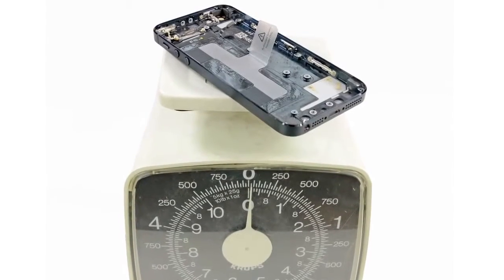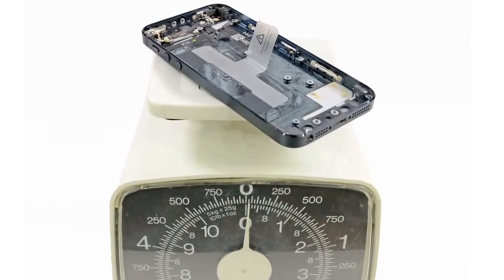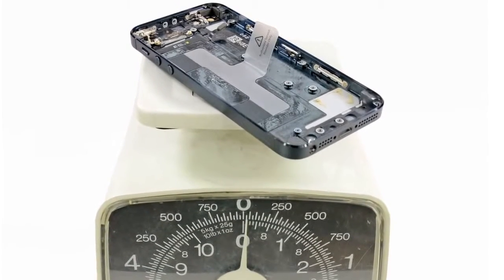So with all of the components removed from the rear case, we made an interesting discovery. The entire rear case of the iPhone 5 weighs only slightly more than just the glass of the iPhone 4S, and that probably has something to do with the 20% decrease in weight. With our teardown complete, it's time to answer the million-dollar question. Just how repairable is the iPhone 5?